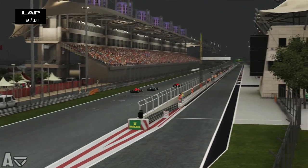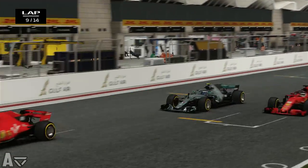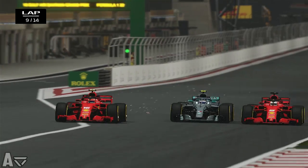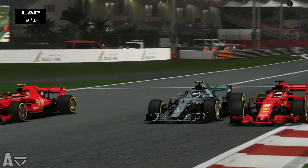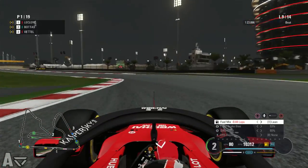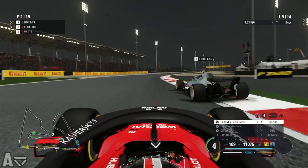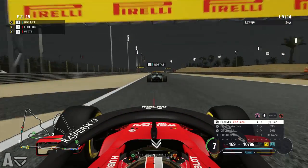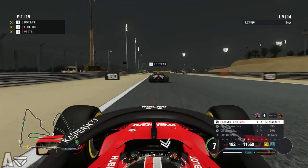And we're going to have the DRS. We're going to try and get out of the slipstream of Bottas. But our teammate Sebastian Vettel is also going to come alongside us at the start of lap 9. We go right to the inside. And we're going to try and push the drivers out as much as possible. And Bottas sweeps all the way around the outside of us, showing exactly how much pace he has compared to us on the exit of turn 3 there.